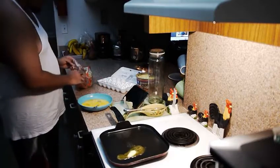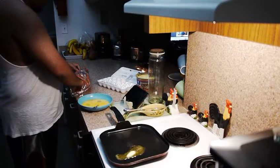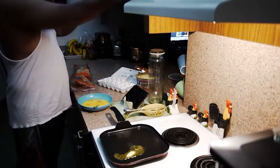The origins of French toast are a bit unknown. No one really knows where this started.